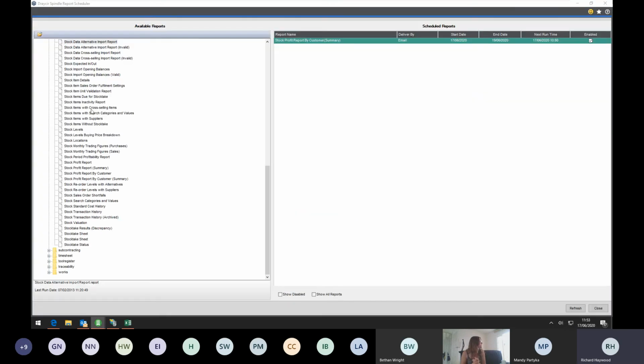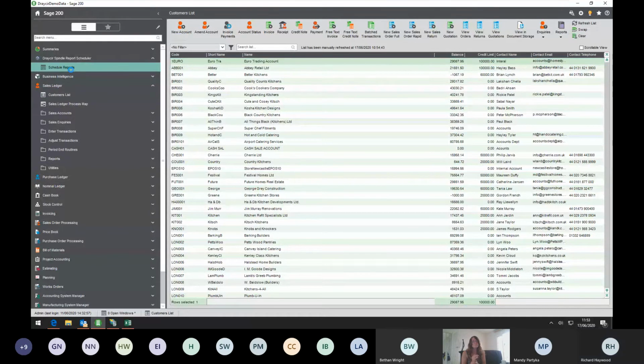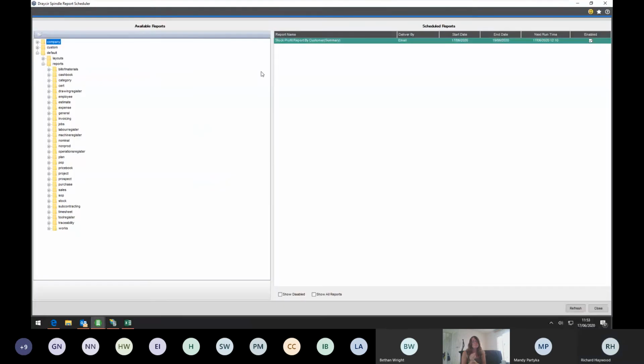So it's integrated into Sage. I'll just close one of these screens down, and you'll see it as a little drop-down item here within your Sage menu. So when we load that up, you've then got visibility of all your custom or default report layouts in Sage. In my example that I just set up this morning, the report in Sage is called Stock Profit Report by Customer Summary.